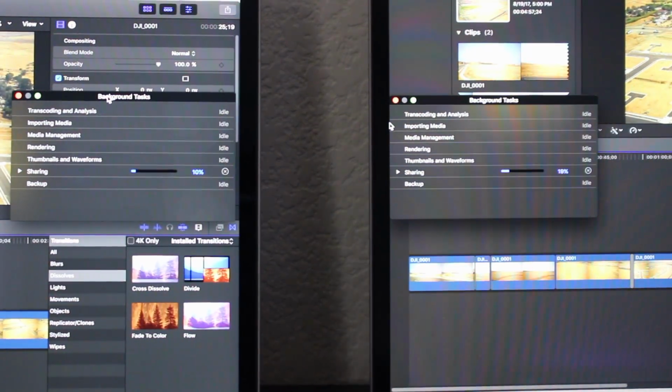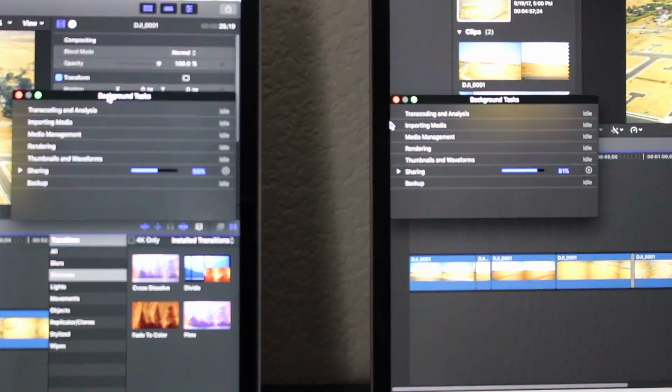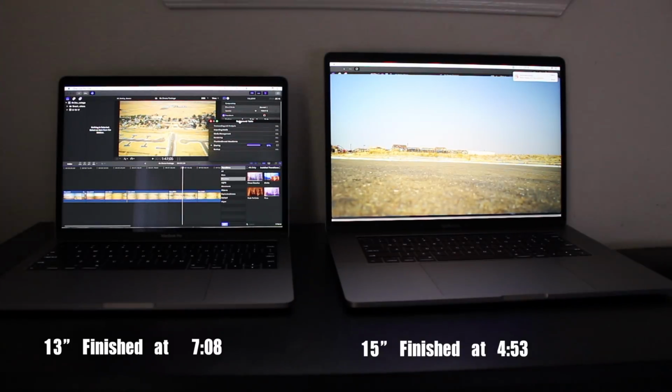So if you ever find yourself in a situation where you need to edit a video on the go, you can still definitely do so. Here I'm demonstrating how the 13 inch does against the 15 inch Mac. When it comes to rendering a 4K video, the 15 inch only wins by a few minutes. Link for this render video will be down below. But if this is something you'll be constantly doing, or you just want to future-proof yourself, the 15 inch seems to be a better choice for you.